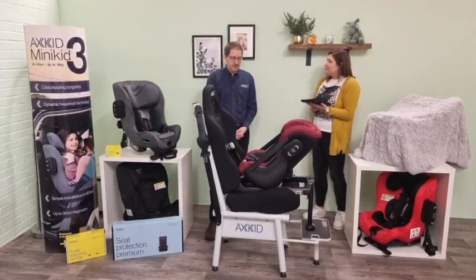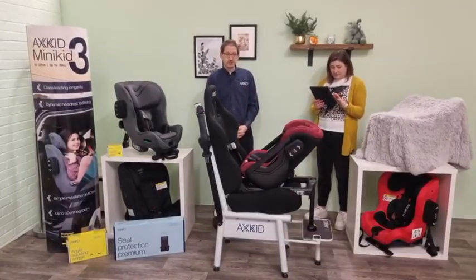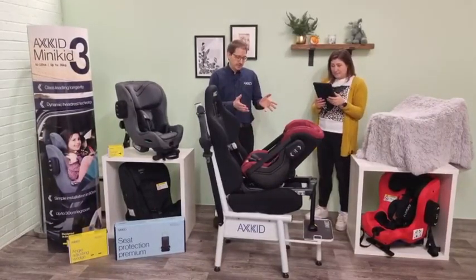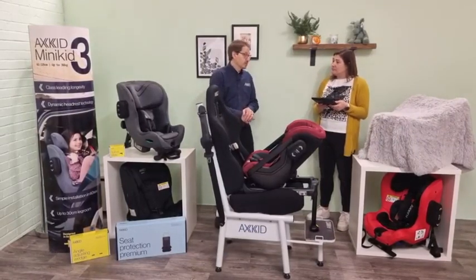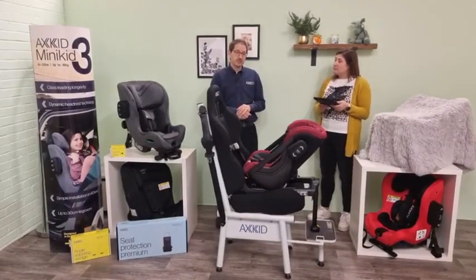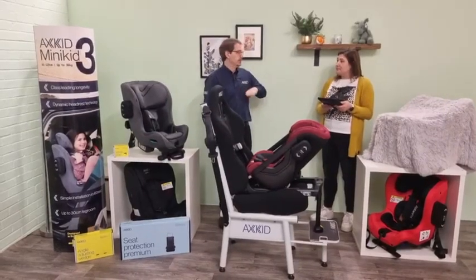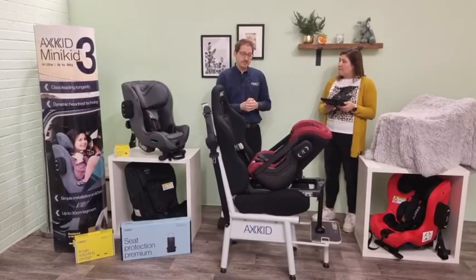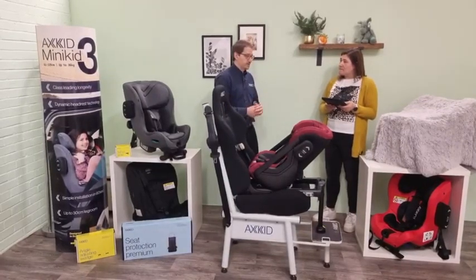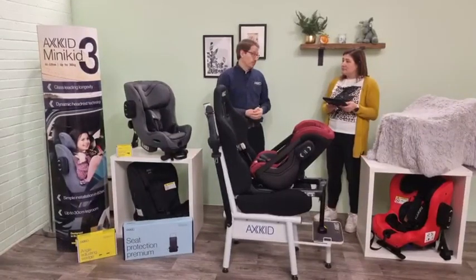So it's worth £650. It's a world's first, of course, with the rear-facing aspect all the way to 23 kilograms. That's around about 6 years, and 125 centimetres of child height. So that's about up to here. It's quite significant height. And it's plus tested, and Isofix, so it means it's really quick and easy to install in your car.